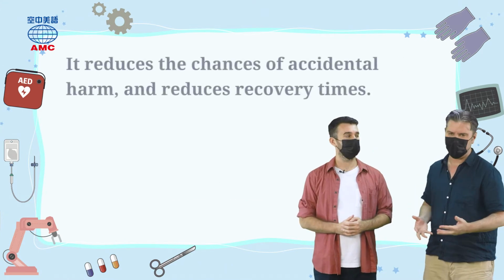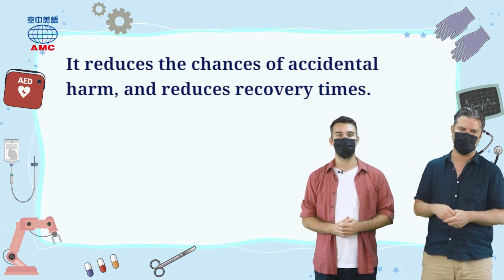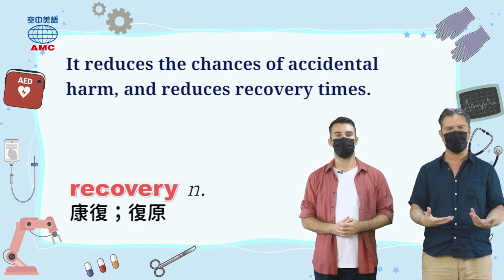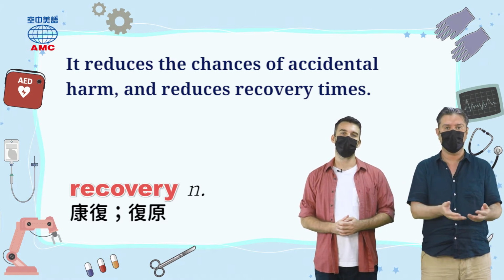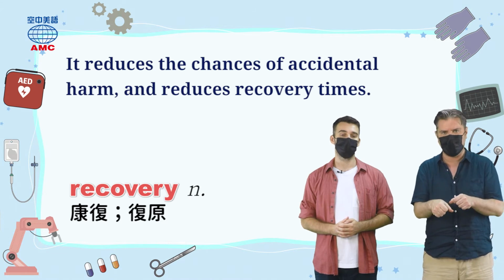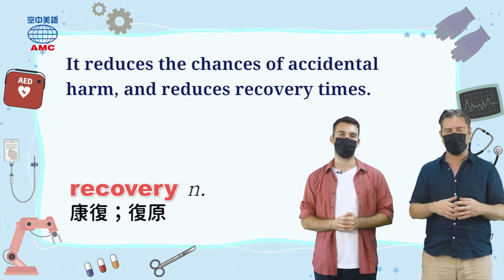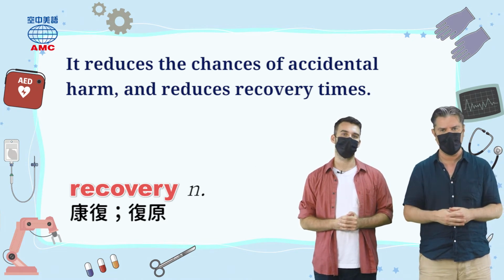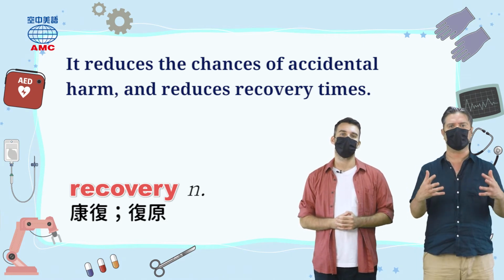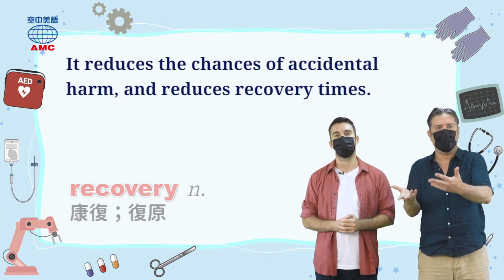All right, so this system can also prevent accidental harm along with shortening recovery times. When we talk about recovery in this sense, certainly in the sense of your health and being hurt or sick, recovery is healing. It's when you go from being hurt to getting better again. All right, so the recovery for getting a small cut, that might just be a few days. If you get sick with a bad cold, you might spend the weekend staying at home. That will help your recovery. And if you have surgery or something a bit more serious, like a broken leg, it might take weeks or months for your recovery to go from sick to better or healthy.